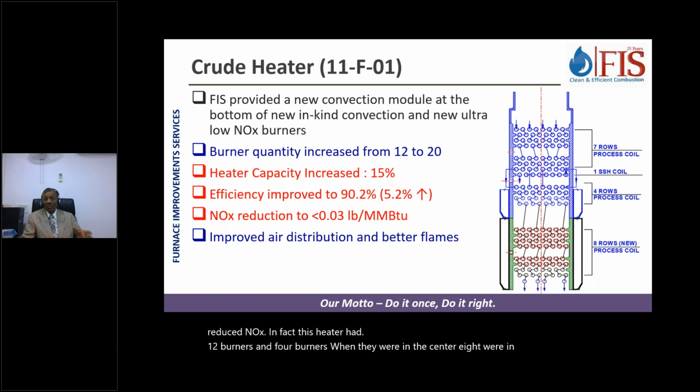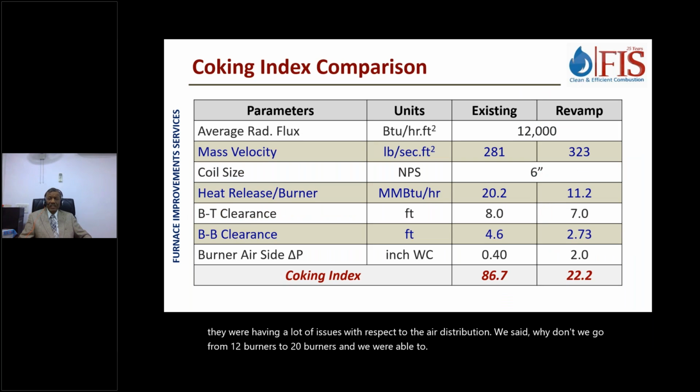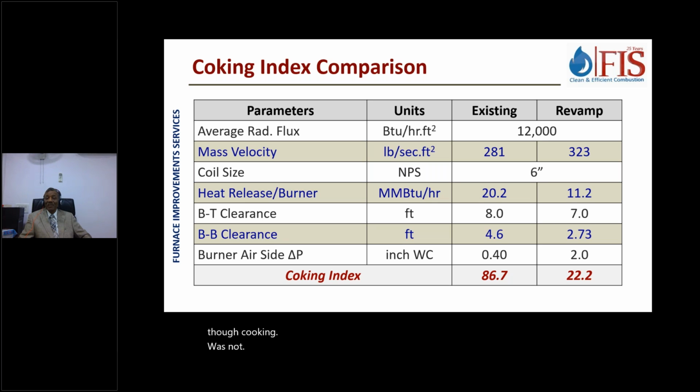In fact, this heater had 12 burners, 4 in the center and 8 on the outside, and they were having a lot of issues with respect to the air distribution. We said, why don't we go from 12 burners to 20 burners? And we were able to put in those 20 burners. And you can see, even though coking was not the objective here, we reduced the coking index by almost 4 times. So we have a very wholesome approach. We try to do the root cause analysis and try to give you the best possible heater anytime we work on your heater.